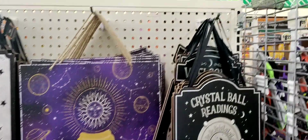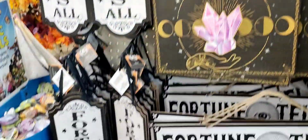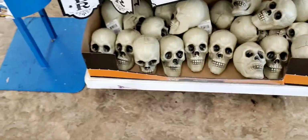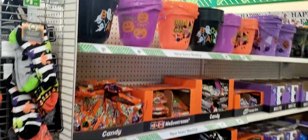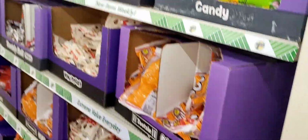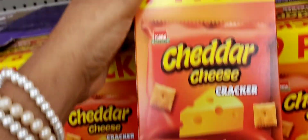Here's some more Halloween stuff. Now, this like witchcraft stuff, I don't do all this, but I just did this so you guys can see it. I did that for you guys. If you celebrate any of this, you know, the Day of the Dead, there you go. Here's some Halloween buckets, Halloween candy. They really have everything, and it's only $1.25. To me, it's a pretty good price point.